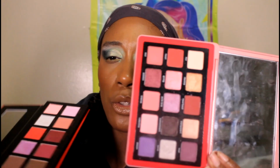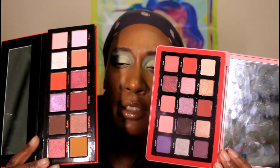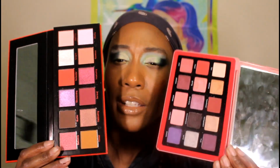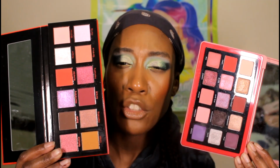Natasha doesn't really do a lot of color. And the fact that she actually put a brown in here, and Unearthly did put a brown in here. But you see the color story is very similar. To me this is like the little whole neutral quad right here, these four right here. And I think I'm just proud that Natasha didn't put any matte brown anything in this palette, or any type of neutrally leaning mattes the way I feel like she does in a lot of palettes.